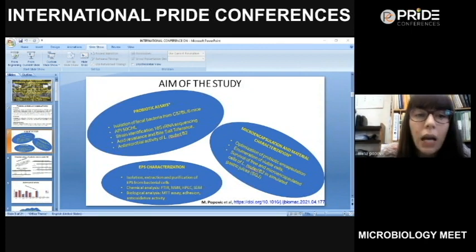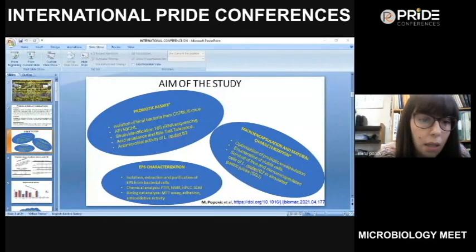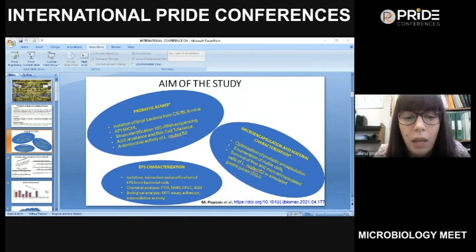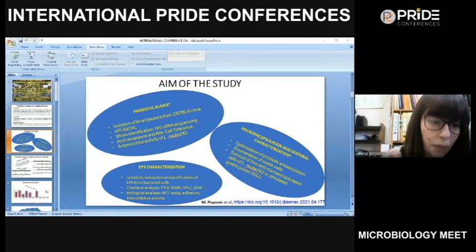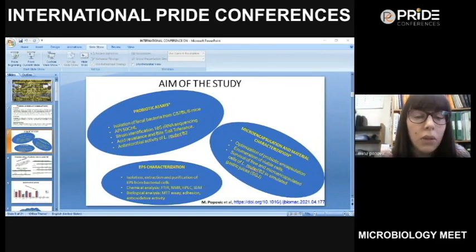On the next slide, you can see that we also did the antimicrobial activity using the disk diffusion method against 9 different pathogenic microorganisms. I would like to say that the Lactobacillus reuteri B2 strain obtained the highest antimicrobial activity against Klebsiella oxytoca J7, then Shigella flexneri, and Staphylococcus aureus. I would like to mention that the highest antimicrobial activity was against Klebsiella oxytoca J7, which was actually isolated from the same source as Lactobacillus reuteri B2.